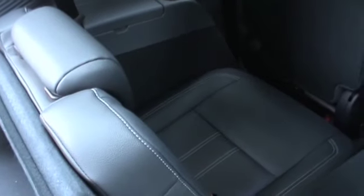So, school run time. If you want to bring a friend home, there's still a seat up in the back here, which is brilliant. And the seats, if you did want to put them down and have more space, go down really, really easy. Boom. I have to say, it feels very well made.